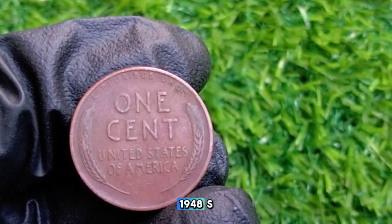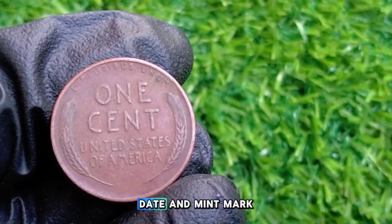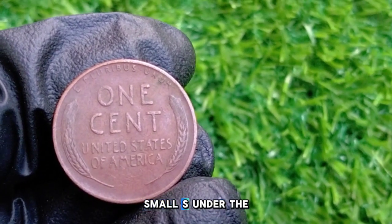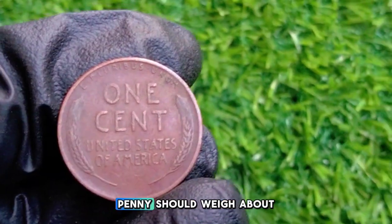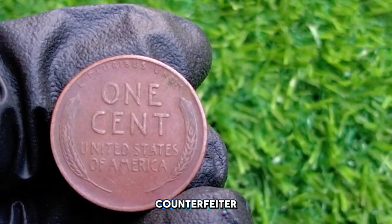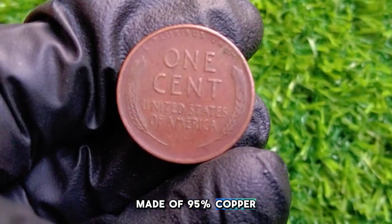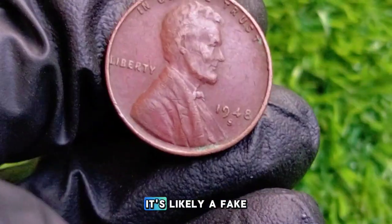To make sure your 1948 Lincoln wheat penny is the real deal, you'll want to double-check a few things. Date and mint mark. Ensure the date reads 1948 and that there's a small S under the date on the obverse. Weight. A genuine 1948 penny should weigh about 3.11 grams. If the weight is off, it might be counterfeit or heavily worn. Magnetic test. Since wheat pennies are made of 95% copper and 5% zinc, they should not be magnetic. If your coin sticks to a magnet, it's likely a fake.